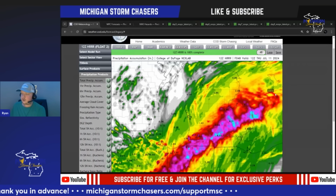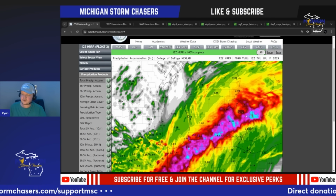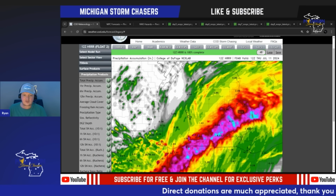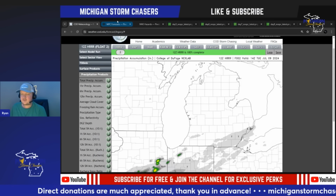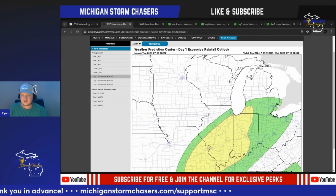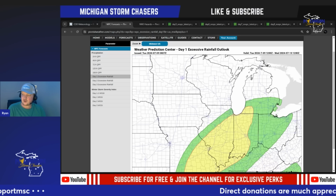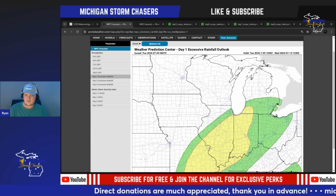Here in the purples and aqua color, we're getting reports of rain upwards of close to 4, 5, 6 inches possible within that heavier swath of rain. As a result of that, the WPC does have the southern part of Michigan in a marginal risk for excessive rainfall. We're talking about flooding here. Also over there in the southwest part, Kalamazoo, Berrien County, Van Buren, Cass, St. Joseph, Kalamazoo County, you're in a slight risk for excessive rainfall tonight up until 8 a.m.